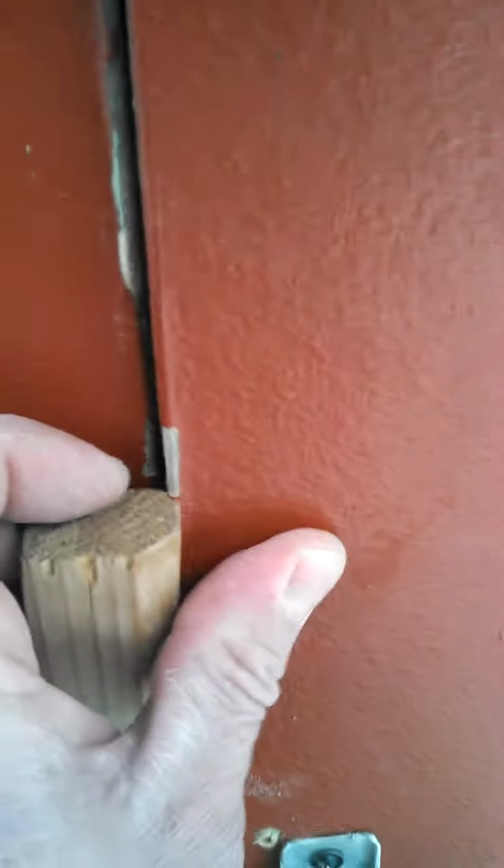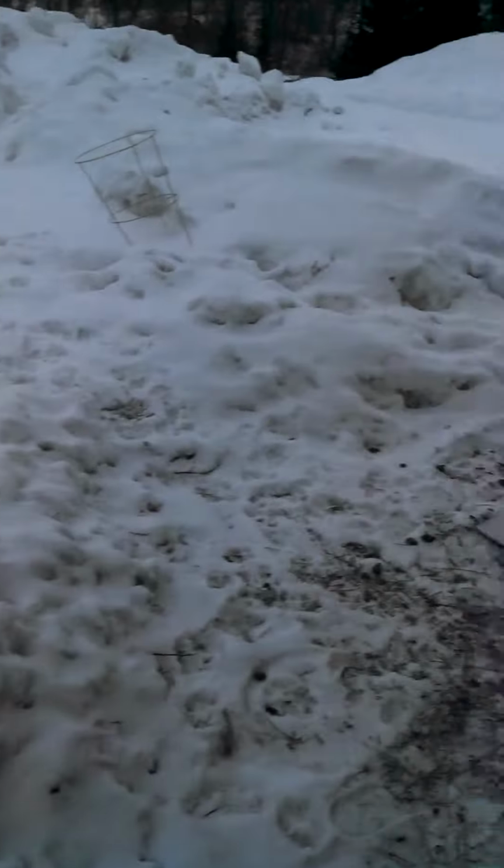In the summertime, we let them run around the yard. And they like to eat grass, weeds and bugs. If they find worms, they'll eat all kinds of stuff. So when there's no snow on the ground, they'll come out here. We let them run around the yard, and they like to get out here.